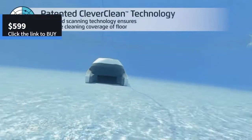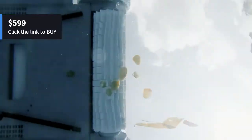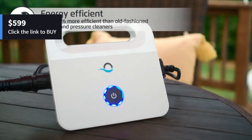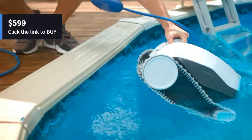Additionally, it operates with energy efficiency, requiring no additional pumps or hoses and costing an average of 5 cents per hour to run. The Dolphin E10 is backed by a 2-year quality assurance, giving you peace of mind knowing that you're getting a reliable and long-lasting cleaning solution.